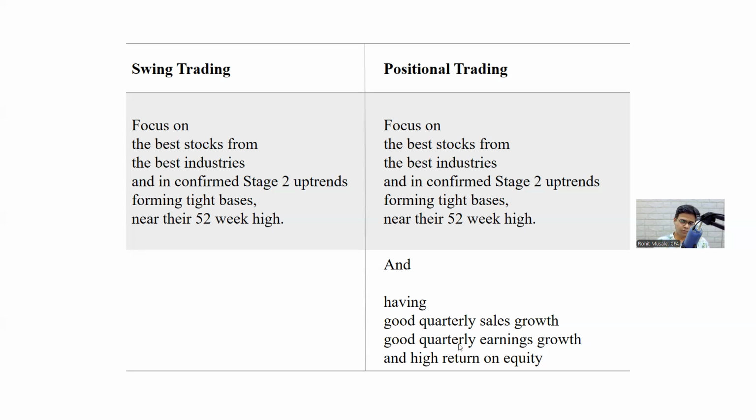Why do you think a stock will remain above the 50-day simple moving average for 6 months, 1 year, 2 years, 3 years? Well, there are only 3 reasons: sales growth, earnings growth, return on equity. Behind every stock, there is a business. And as long as the business is doing well, as long as the company is doing well, the stock will continue to perform. Imagine a stock which is showing good earnings growth, but that earnings growth is not supported by sales growth. Well, those kind of numbers are not going to sustain.